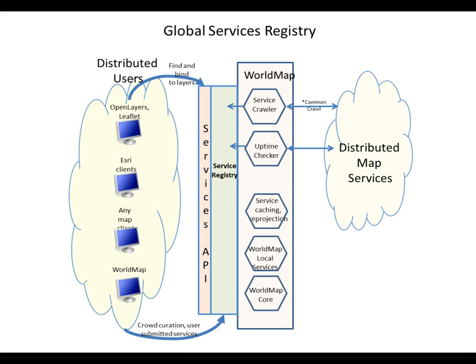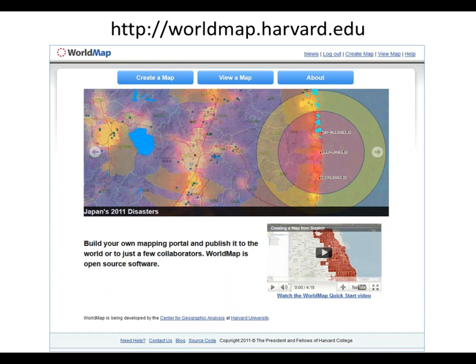It will include everything in WorldMap. Our search within WorldMap will make use of this registry, but the registry will also be available to anybody to use from their own mapping applications. They don't need to be in WorldMap to use it. And that's about it for my talk, and I'd like to open it to questions.